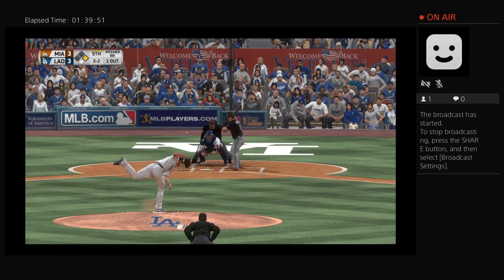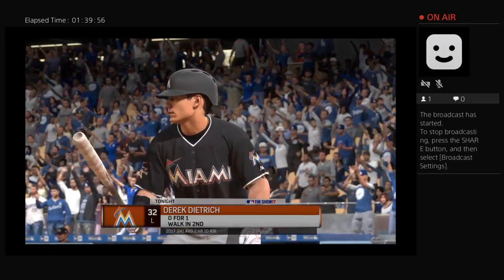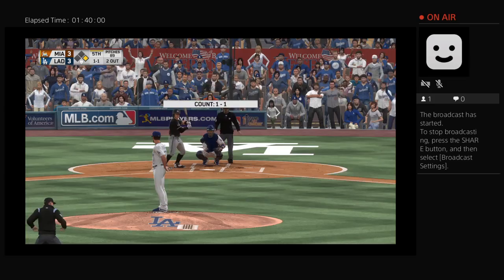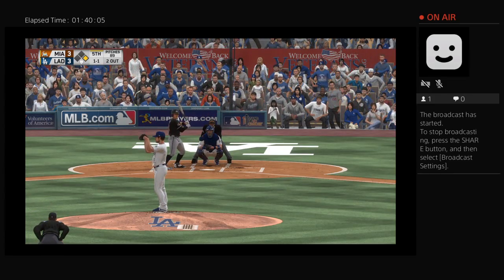High set by Kershaw. Now the pitch. And he struck him out. And there's strikeout number 11 in the ball game. Third baseman. At the plate, Derek Dietrich. Comes into this at bat 0 for 1 in the ball game.